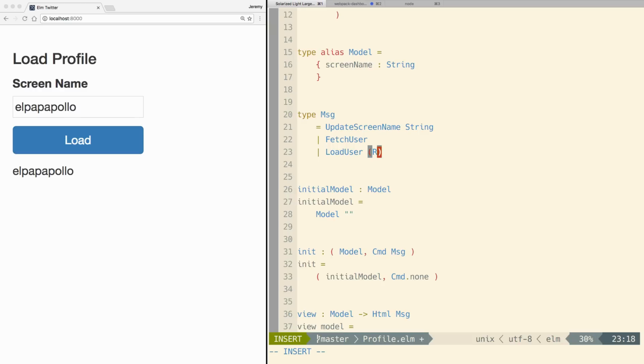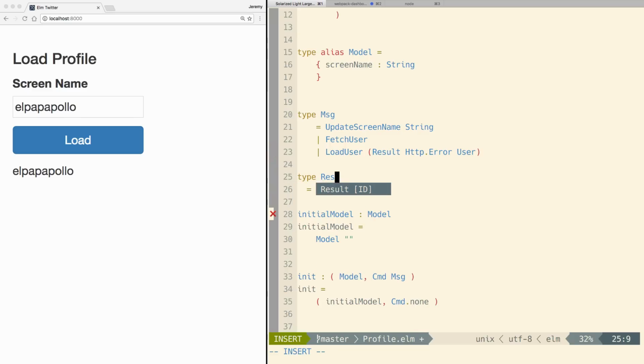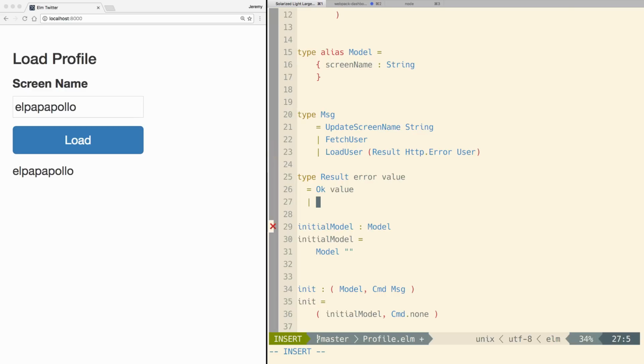Now it takes a result parameter. And I'm wrapping it in parentheses because the result type itself takes a couple parameters. It takes an error type and a success type. Successful, we want a user. If there's an error, we're going to use an HTTP error. So what is this result type? We haven't seen that. It's basically a special case of maybe. And it takes on an OK value or an error value. And has two type parameters, error and value.